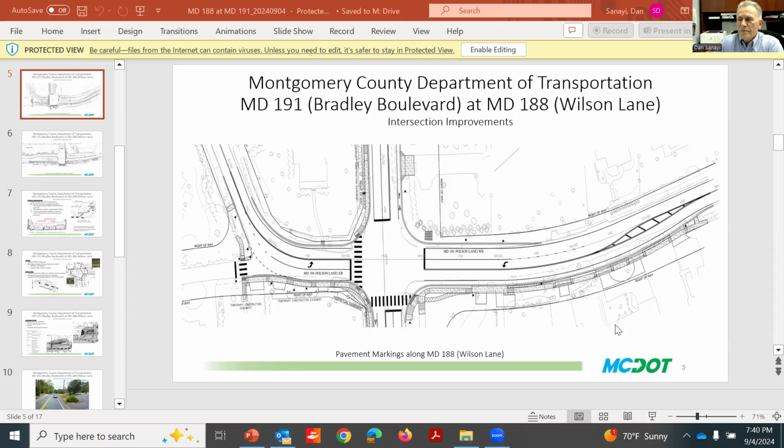I'd like to see a thorough evaluation of a design that would include roundabouts rather than widening the road, and that would also treat the Wilson Lane entrance as it curves sharply. I would like to see Wilson go into the other street on the left of this image at more of a right angle, to slow down that element of car traffic entering into the Wilson and Bradley junction. So I just think this ought to be put on pause. Thank you.